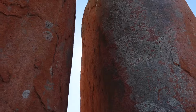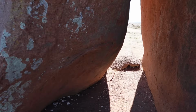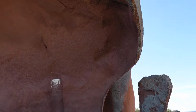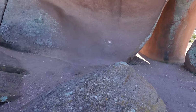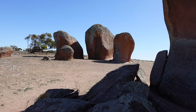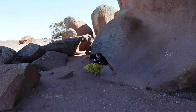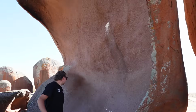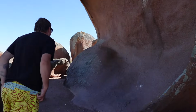Oh, that's cool. Wait, there's another wave. Wow, that one's huge. Some nice rocks. Oh, I wish I'd had that on video. Kev just got to run up and tried to get up this big wave and just slipped the whole way back down. Alright, go again.